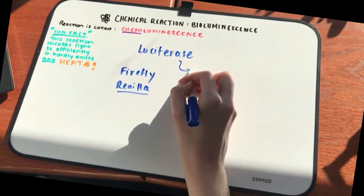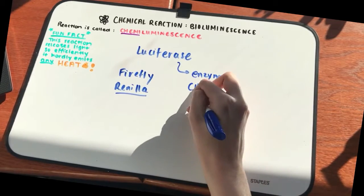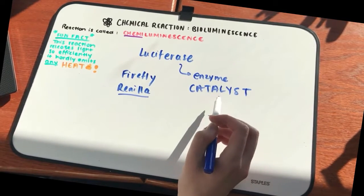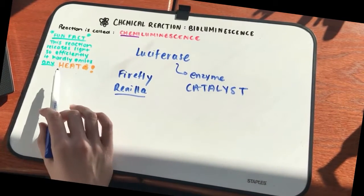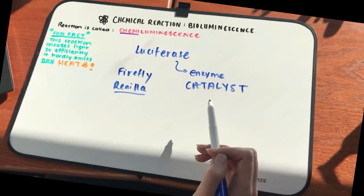Because luciferase is an enzyme, it is a catalyst. Catalysts are extremely integral to the reaction because they lower the activation energy and thus increase the rate of the reaction. This is also important to why the reaction hardly produces any heat, because it's so efficient.